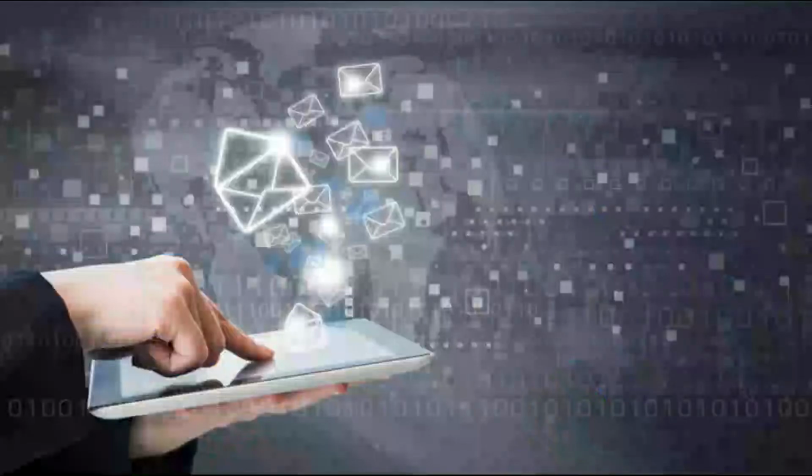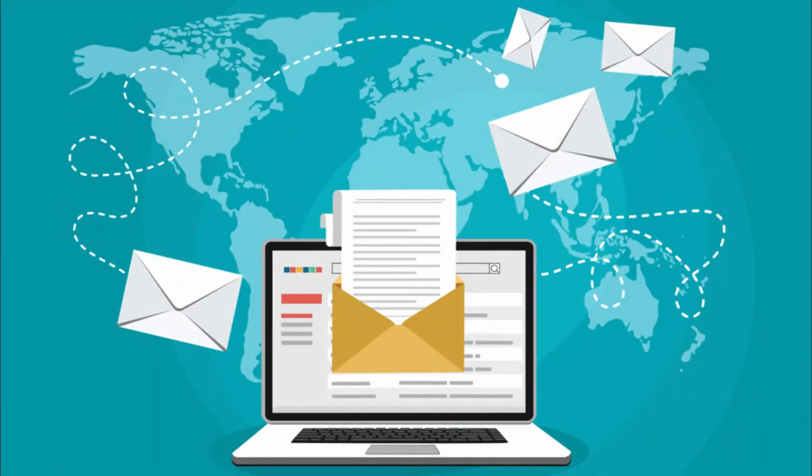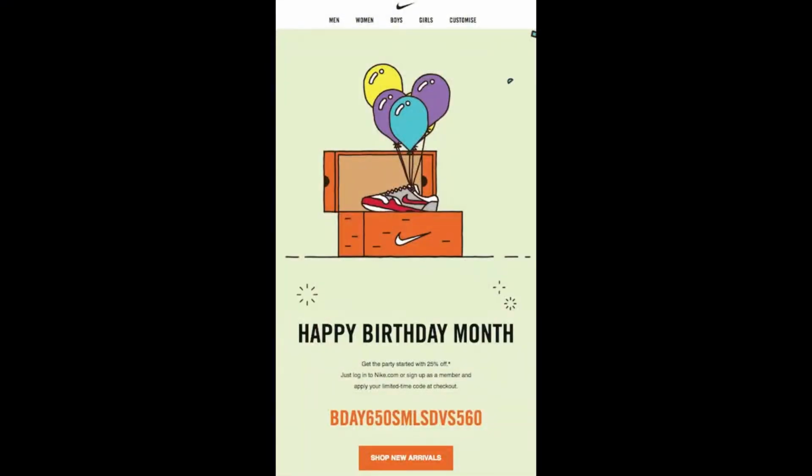Personalized subject lines can generate up to 50% higher open rates. Personalized emails have a return on investment of 122%. Birthday emails can generate 342% more revenue per email than regular promotions.